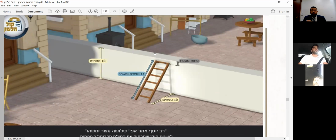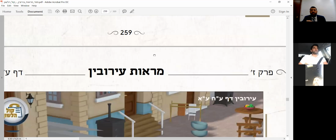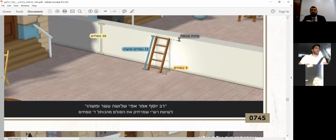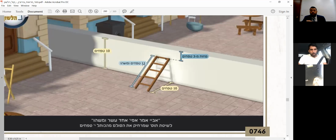Okay, there's machlokot again, Tosfot. Again there's Tosfot. Meaning all these different pictures keep saying the same thing, just a little bit different. It's Tosfot. So this is even 13 a little bit, and this is even 11 a little bit, 746, even a little, 11 a little bit. Okay, because you don't need it all the way to the top.